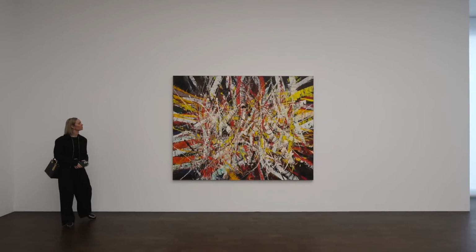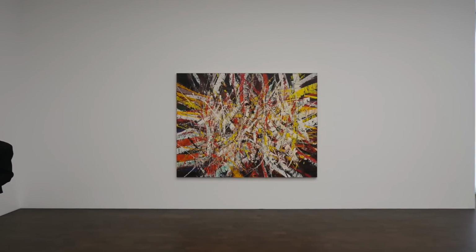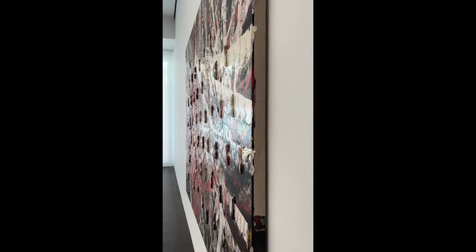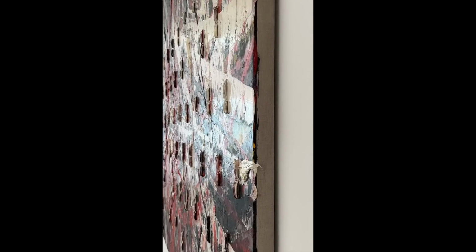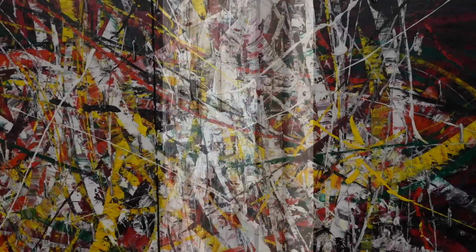I'm going to show you a view of the paintings from the side because you can really appreciate the texture of the works from that angle, especially these things called slugs, which are really just globs of paint that Grotjahn has purposefully applied to add more texture.